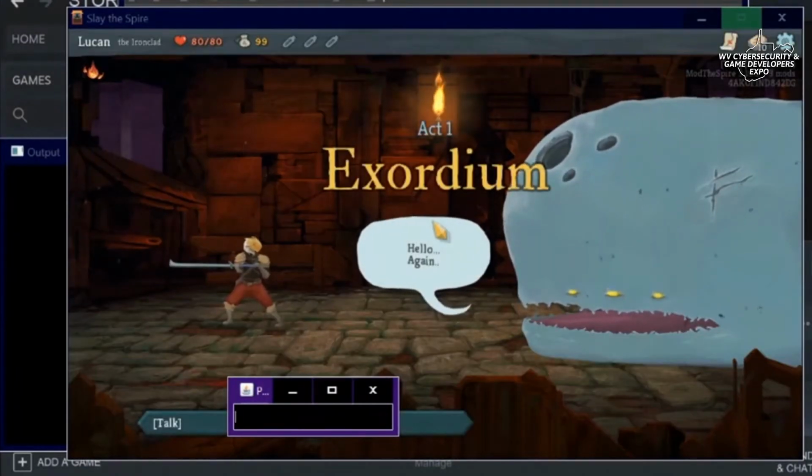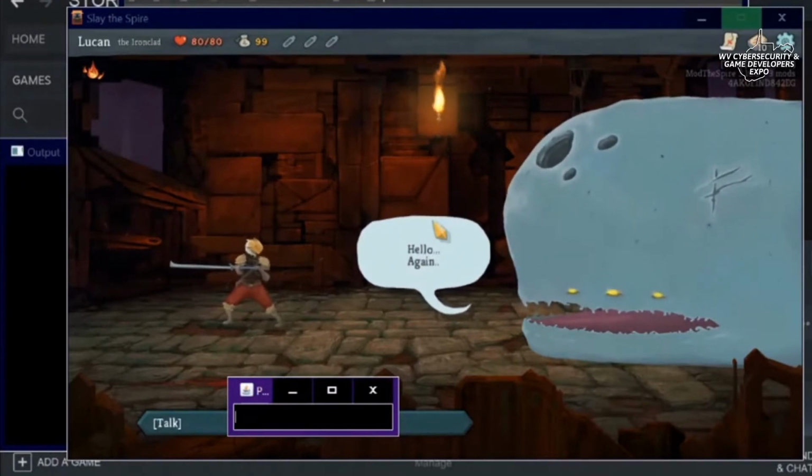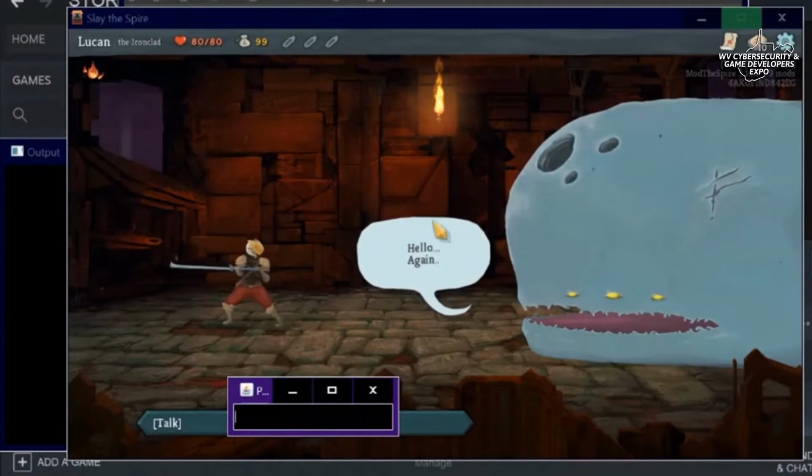Player. Health, 80/80. Gold 99. Potions. Potion slot. Relic. Monster. Player. Choices. Output. Output. Meow event.